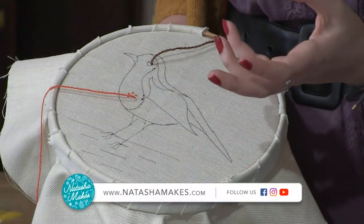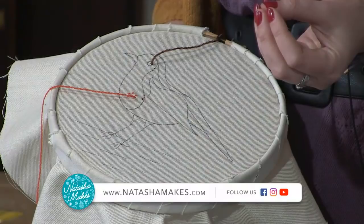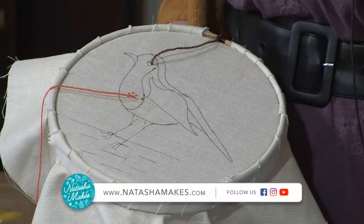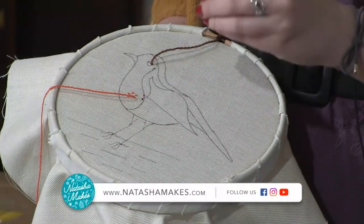And the reason why we do that is because, A, we don't want lumps and bumps on the back, and B, knots can undo themselves. In wool they can, but slippy threads particularly can really slide off. So you think you've got a nice secure piece of embroidery and it starts to undo itself. If you start this way, it should be nice and secure.